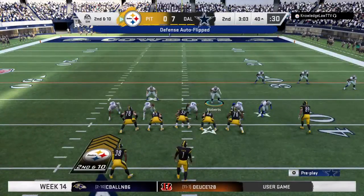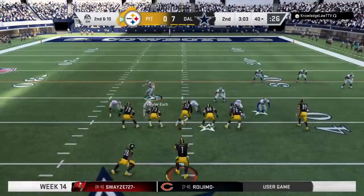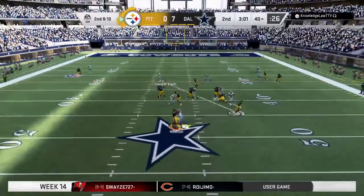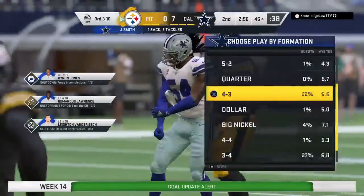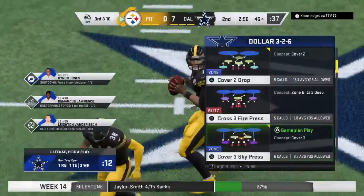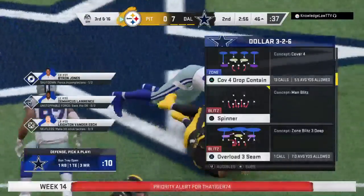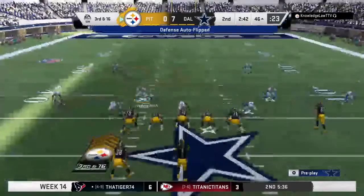So 2nd down and 10. Once again, they'll go from the 40. They'll fake the handoff. Now Newton. Nowhere to escape, and he goes down. Jalen Smith leading the surge there as he drops him for a loss of 6. The Steelers on third down, just 1 for 5 to this point.